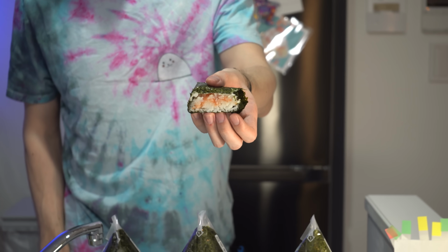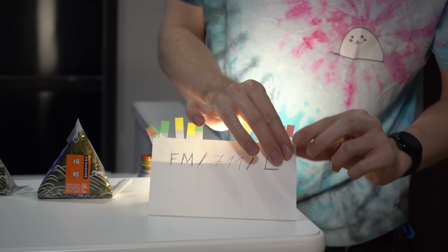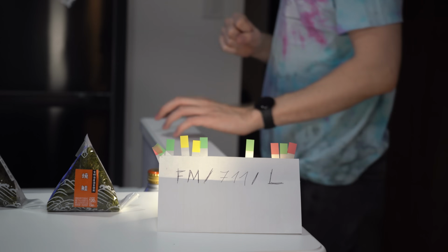What could be pink? My bet is on salmon roe. Oh, spicy cod roe. Quality-wise, it felt a step down. The spiciness wasn't really as spicy and it was dry. You're getting another red. Would not buy it again.